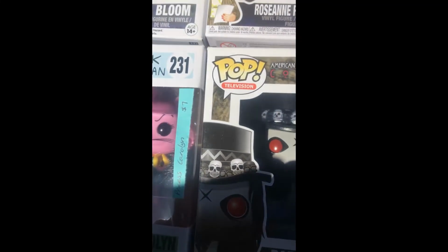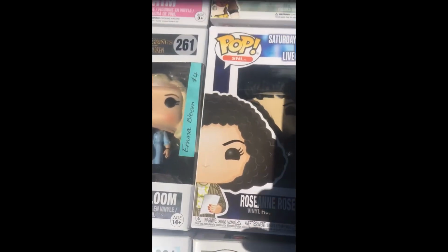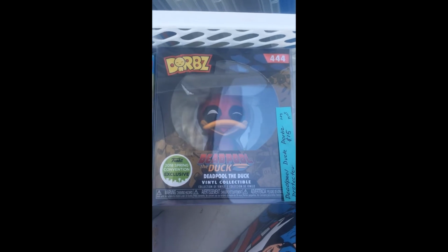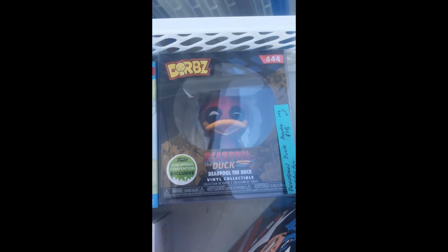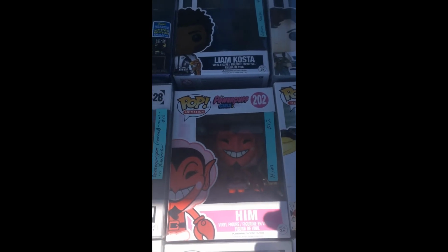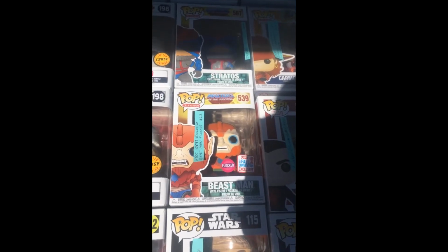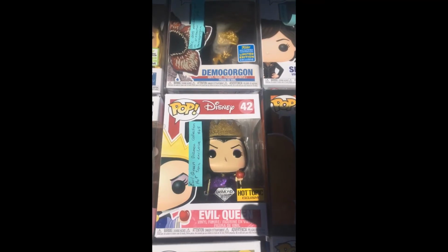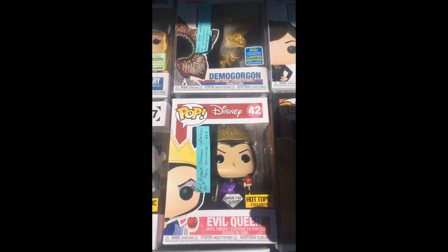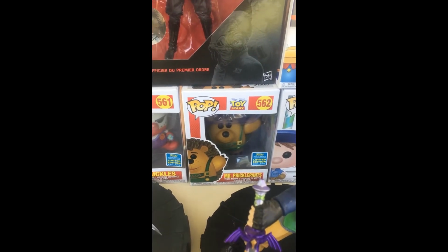Lady Justice. Deadpool, the duck. A lot of quackers going on. Him, from Powerpuff Girls. I actually enjoyed watching Powerpuff Girls back when I was much, much younger. He's been flocked. A flocked Beast Man. Diamond Collection Evil Queen. Look how pretty she is. Mr. Prickle Pants.